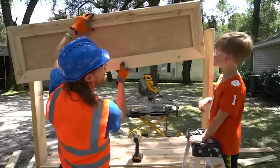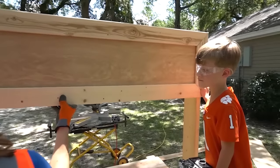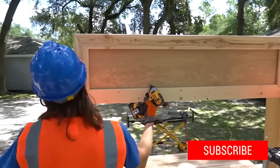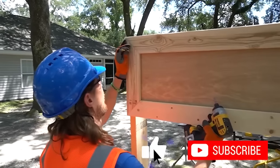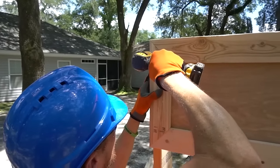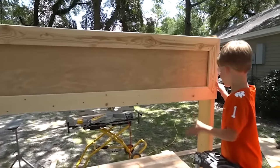All righty, you think you can hold that right there for me? You got it? You think so? All right, let's see if we can get this straight on here. You got it right there? Yeah, you got it. All right. Let's get a screw in it right here. Right there. All right, let's work on your side. How about that? You hold it right there.